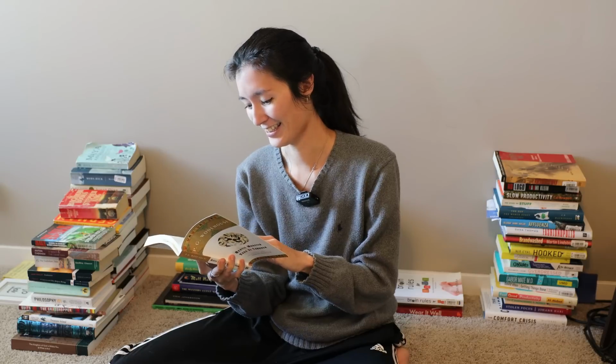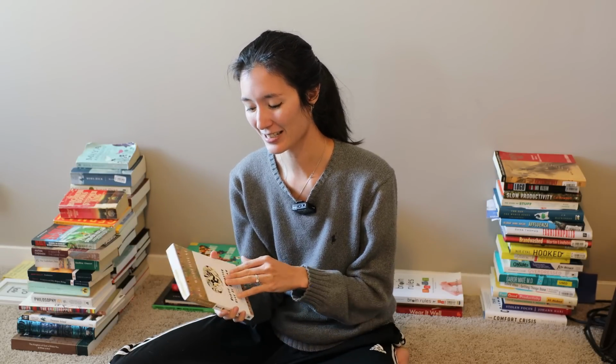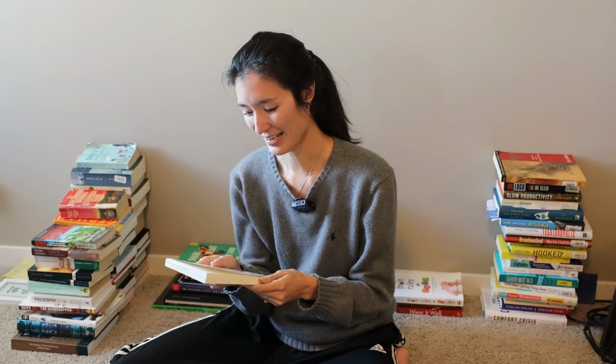Bertie Wooster Sees It Through by P.G. Wodehouse. Once again, another inscription from another ex-boyfriend. And this comes with interesting memories. I do like the stories. Again, it's kind of like that British charm of writing. And yeah, it's just a funny reminder, I guess, of a very different time in my life.